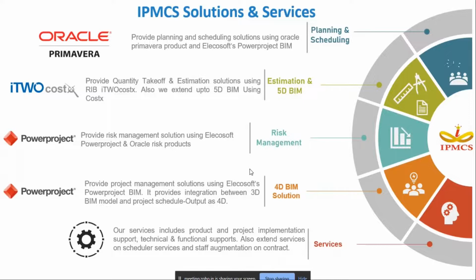Finally, our additional services include product and project implementation support, technical and functional support, and also services of planner, scheduler, quantity surveyor with 4D, 5D BIM and risk management services, and staff augmentation on a contract basis. Also, we provide software licensing, implementation, training, maintenance and support.